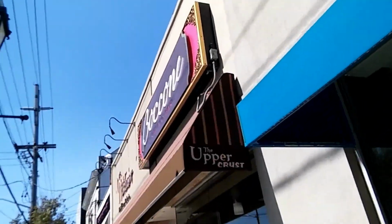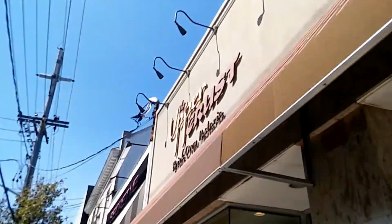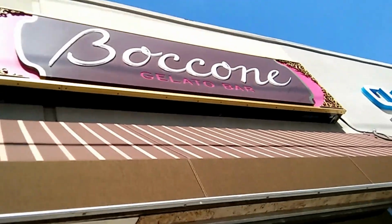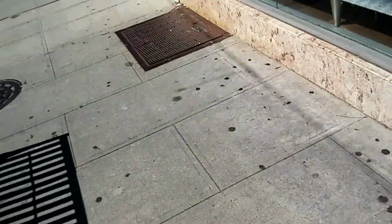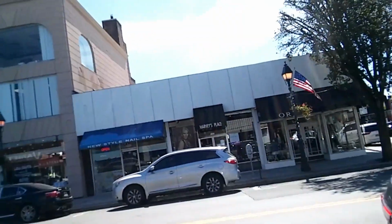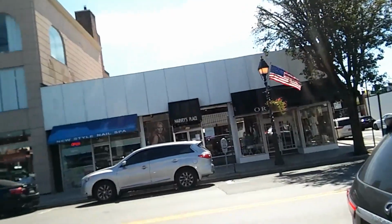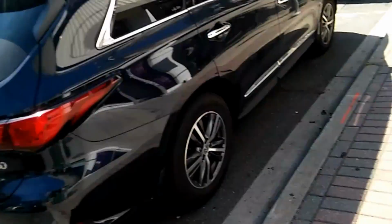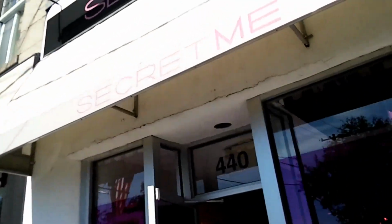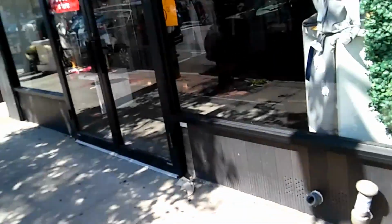So further down will be Washington Avenue. Yeah, Brick Oven, a gelato bar. Wow. So another restaurant here. So you got a spa here again. I think this is the 3rd spa I've seen downtown. Secret Me, another women's apparel place.